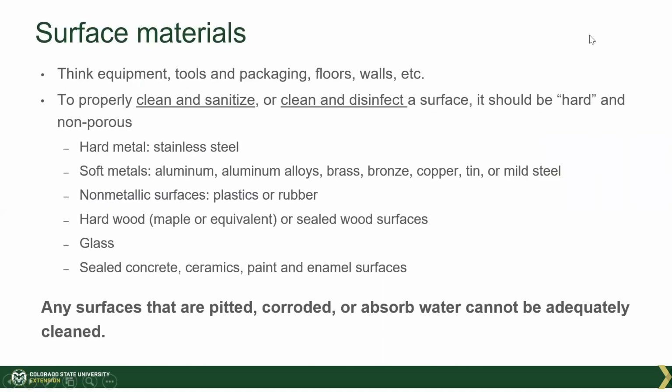I briefly mentioned that one of the considerations for choosing a sanitizer is what type of material the surface you're working on is made out of. Martha talked about it a little bit as well, and now we'll delve into that a bit more. To be able to clean and sanitize, or clean and disinfect, a surface, it needs to be hard and non-porous. Some examples of hard, non-porous surfaces are hard metals like stainless steel.